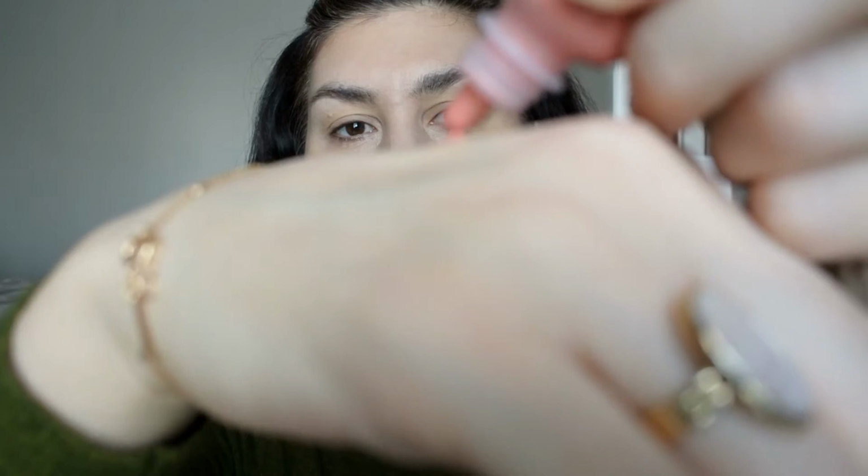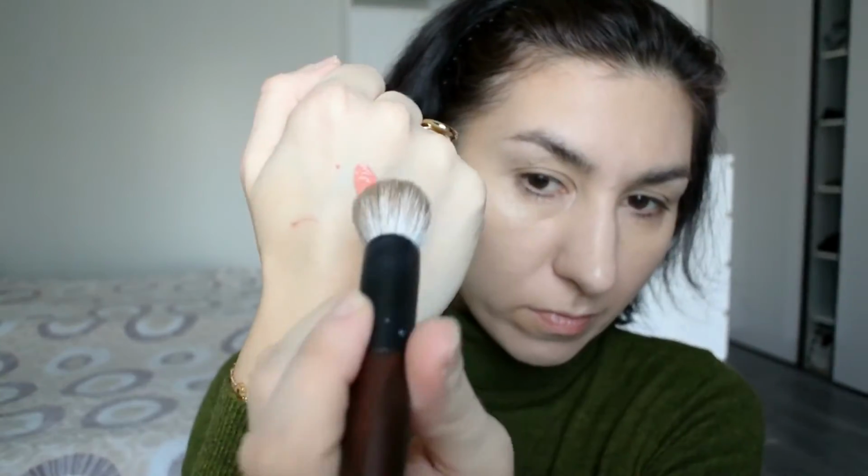You will see a demo of me applying this shade Lux, so the peach shade, as well as actually a mix of the two highlighters, so you will immediately be able to tell the finish that they have on the skin. But they look flawless on the skin. They have a beautiful glow. They have a very natural finish. I find them to have a very natural and glowy finish on the skin without feeling dewy or greasy.